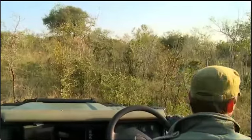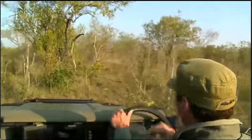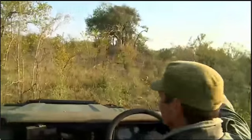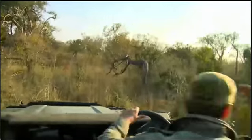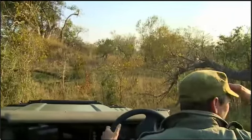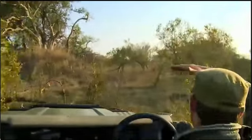I think I'm going to go a little bit ahead. It's always nice to find a spot and then wait for them to come towards us. A bit of a clearing around that termite mark in this area. Let's see if we can find ourselves a good spot to wait. Spend a little bit of early morning feeding time with this elephant herd.